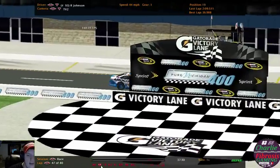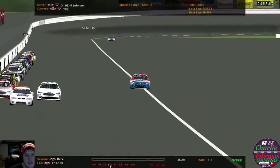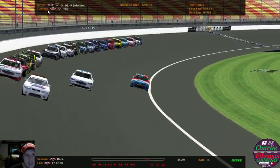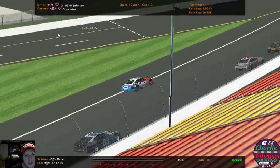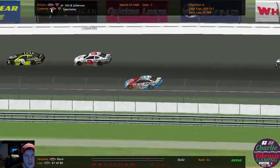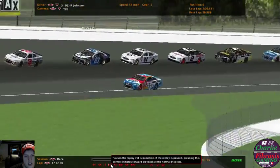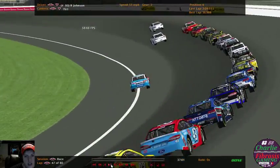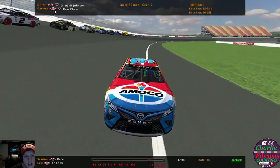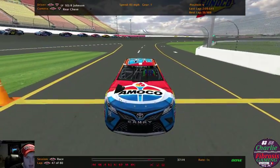Ooh. I don't know if his tire blew or what, but Rick Johnson's car apparently had some issue. I think that might be it. His tire could have given out. Yep, something broke. Yeah, that was a bad wreck.